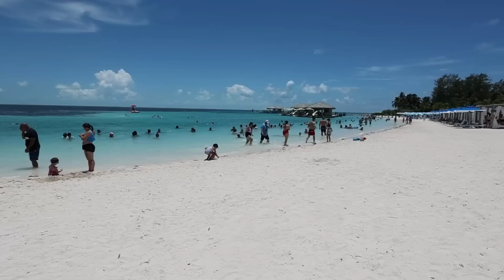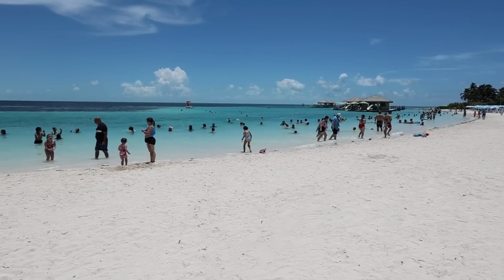Okay, last tip of the day. If you're going on a beach excursion, bring water shoes. Not all beaches are soft sand. We have some really good water shoes. The brand is A-Liter. They're in our Amazon store. I'll link that down below.